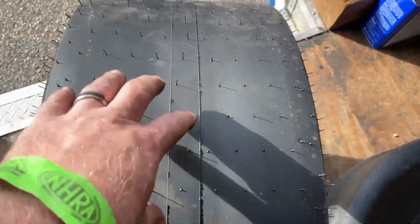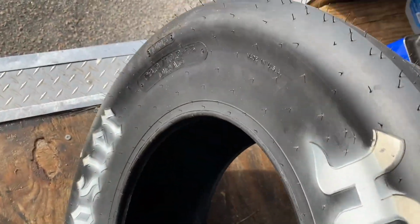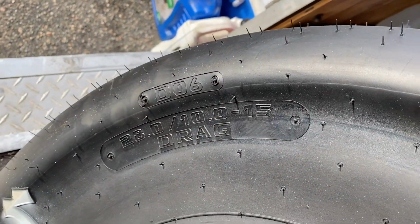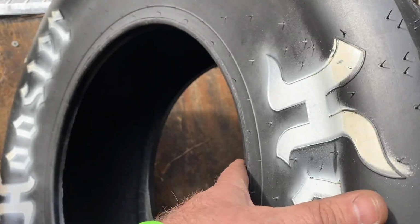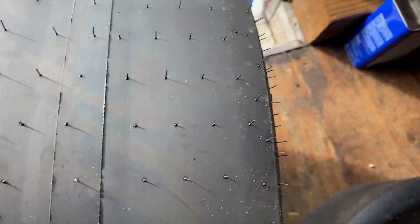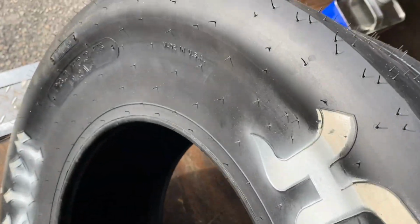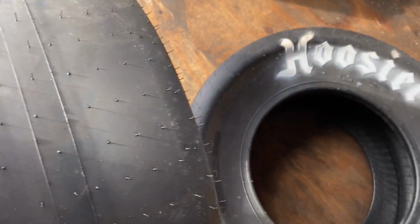So we got a set of new Hoosiers, but these are DO6s. I have not run a DO6 yet. The other one is a CO7, which is a stiffer sidewall. And this is technically a 10-inch tread. The other one is 10.5. But apparently people have had really good luck with the DO6. So we're going to try this.